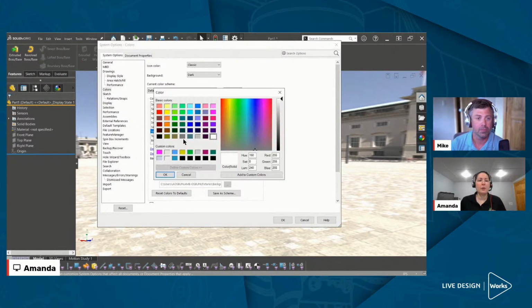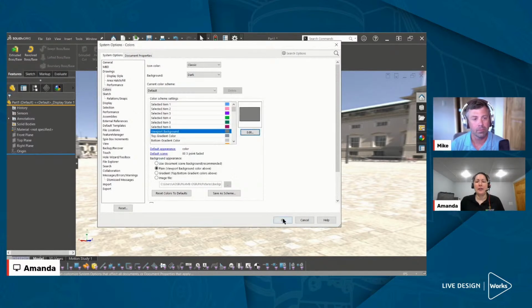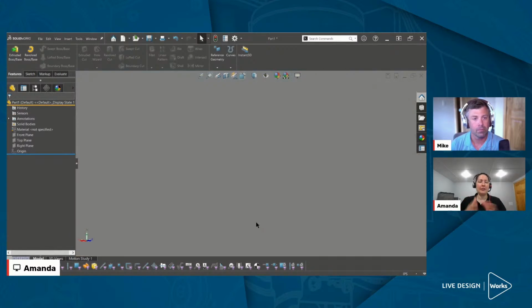And so if we were to go along with our darker theme here, what a lot of folks do is they'll change it to this gray, and that'll kind of go along with this darker background that they have here. Right. I like that. Looks good. I think everything I have, my Windows themes, my Android, all of that is a dark, dark gray look to it. Everything's dark.